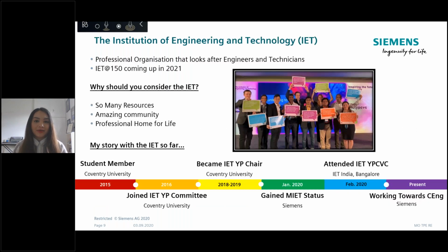I am also a member of the IET, or the Institution of Engineering and Technology. Who we are is a professional organisation that looks after engineers and technicians, and we also professionally register them because you'll tend to find that absolutely anyone can just call themselves an engineer. However, these professional organisations such as the IET can get you to chartership or incorporated, for example. And this will then essentially give you the status to say, I am a fully registered engineer according to the UK spec, and I have been approved.